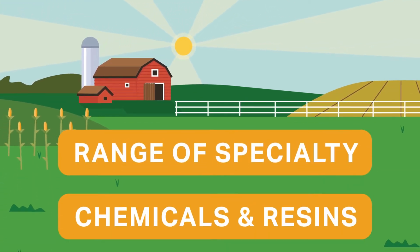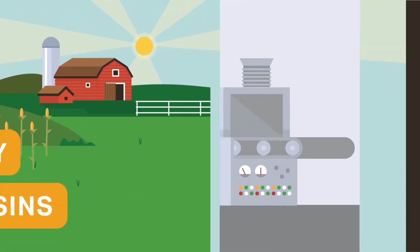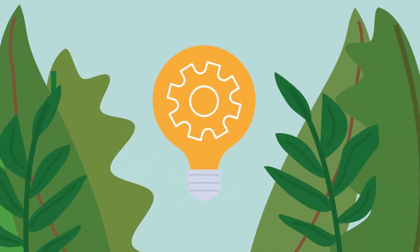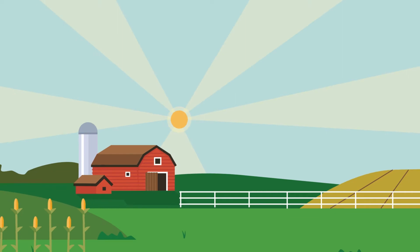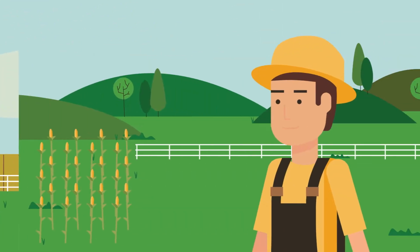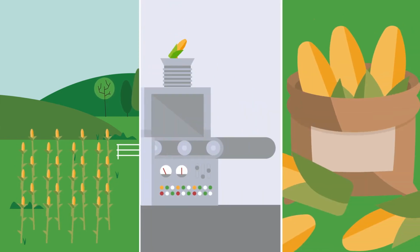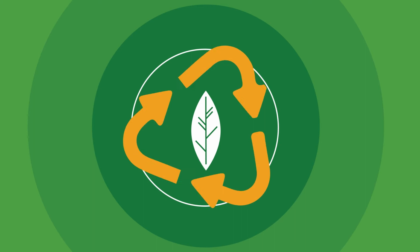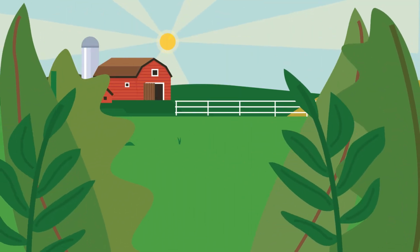Kuraray's range of specialty chemicals and resins offers a wide variety of applications across multiple industries. Our innovative technologies are making agriculture and food production safer, simpler, and more sustainable. These products are even helping farmers meet increasing food production demands and combat the ever-growing challenges of environmental safety. So, where does our story begin?